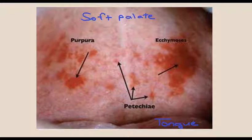If I see petechiae, I know it's a problem in the circulation that is leaking. I can see superficial small vessels, and these capillaries are leaking. The platelets are responsible for the correction of this problem, in the intrinsic pathway. So are the platelets failing? Do I have a problem with formation versus destruction? Do I have a problem with the coagulation factors? Do I have a problem with the bone marrow, drug complications, vitamin K deficiencies? Those are some of the things I have to think of.